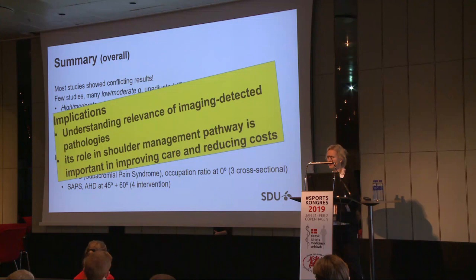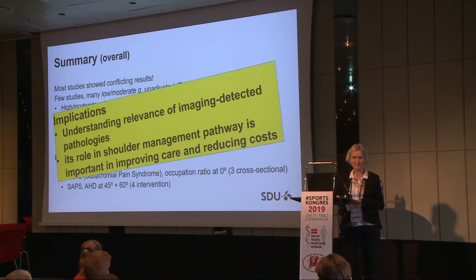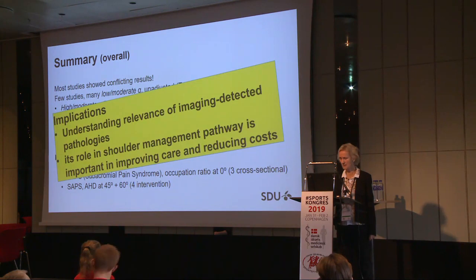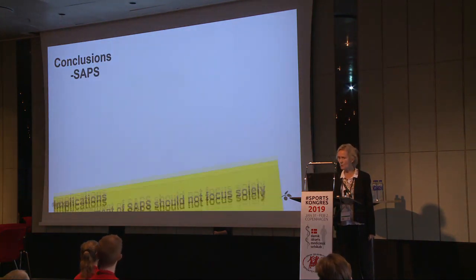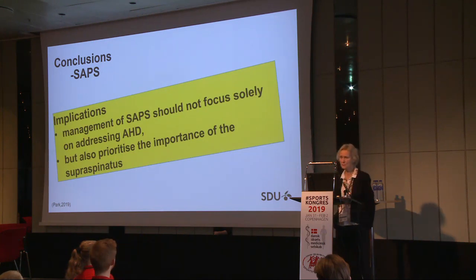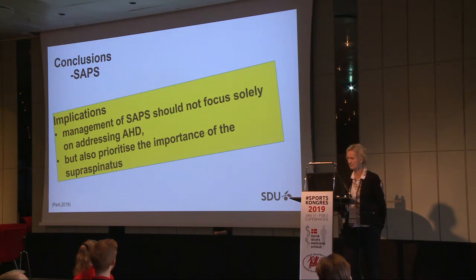So the implication and the conclusion overall could be that we need to understand the relevance of these image-detected pathologies in order to find the roles in management and to improve care and reduce costs. And to conclude on our own study, the implications could be that management of SAPS should not only focus on addressing the acromial-humeral distance, but also prioritize the importance of the supraspinatus and the thickness especially.